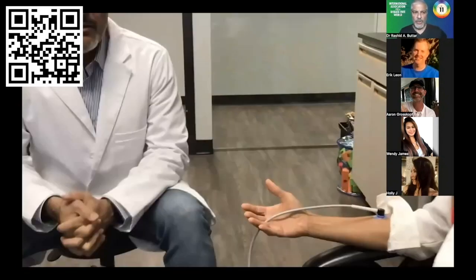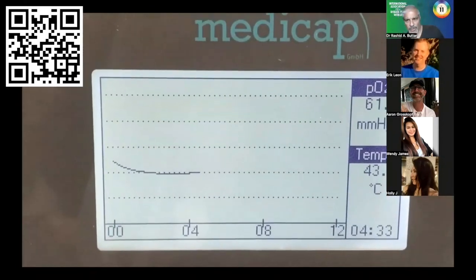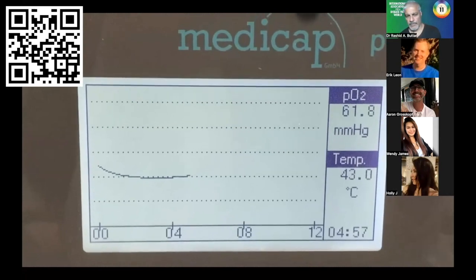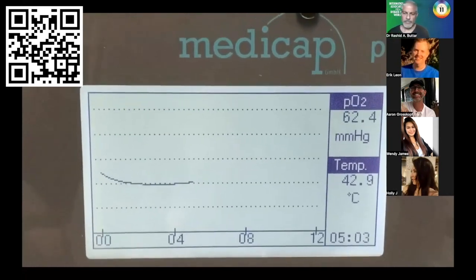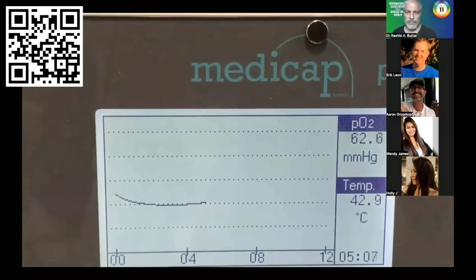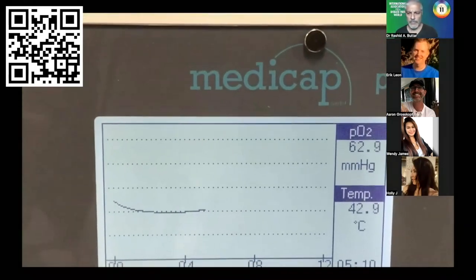Now I'm giving her A2O water. She just finished drinking the A2O water. You can see the graph going up, but it's not as dramatic yet. Let's see what happens. 62. So it had gotten down to 58, and you're already up to 62 now. That was only what percent? Yeah, it's 58.7. That's what leveled out.